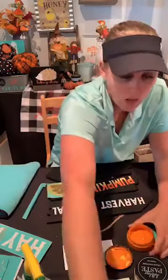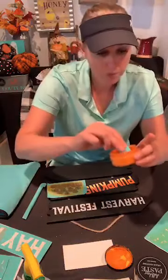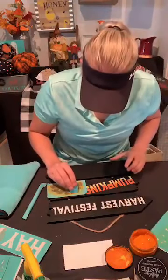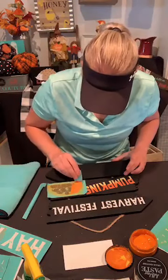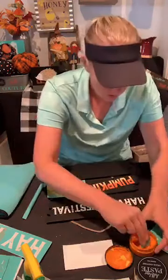You don't want that, okay? So I'm going to go ahead and use a squeegee on this one. This is the color orange I'm going to use, orange peel. It's a different color. I used a burnt orange before, and this is orange peel now.